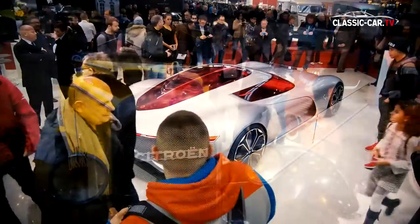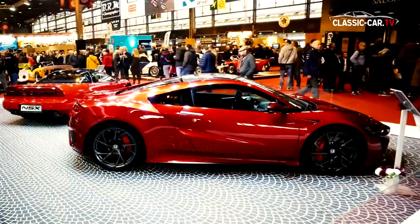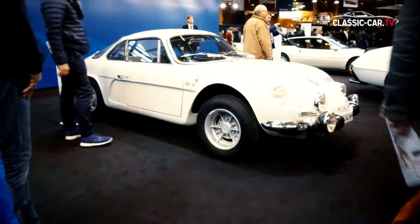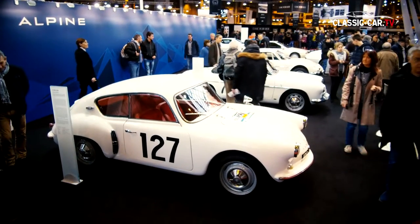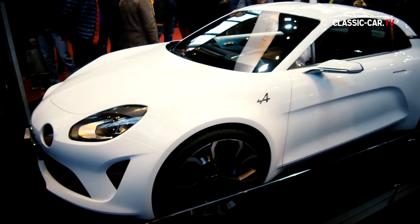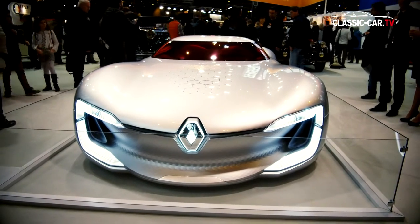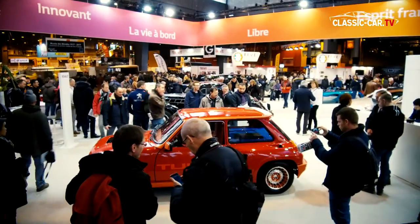In the meanwhile, many manufacturers used the Retromobile to present their new design concepts and tighten the curve to the new vehicles. At Renault, several white Alpine models from different generations were to be admired, starting with the first Alpine A106 up to the latest Alpine model. Special attention was paid to the Renault design concept, which rounded off the evolution of the brand on the stand.